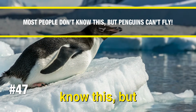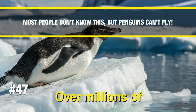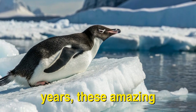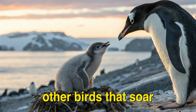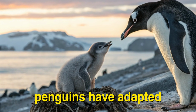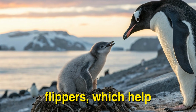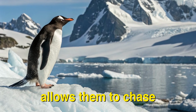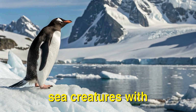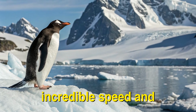Most people don't know this, but penguins can't fly. Over millions of years, these amazing birds have evolved into exceptional swimmers. Unlike other birds that soar through the skies, penguins have adapted their wings into flippers, which help them glide gracefully through the water. This transformation allows them to chase down fish and other sea creatures with incredible speed and agility.